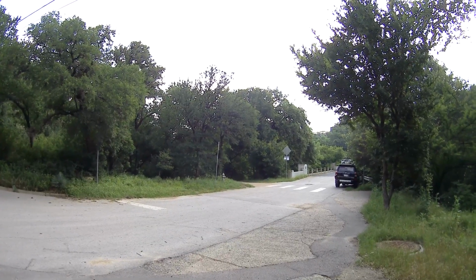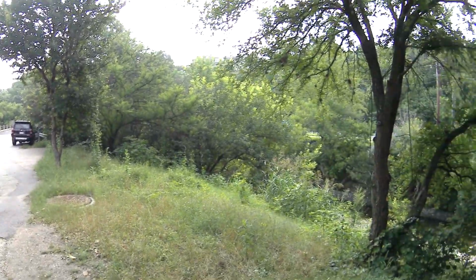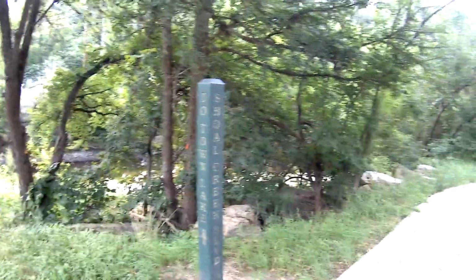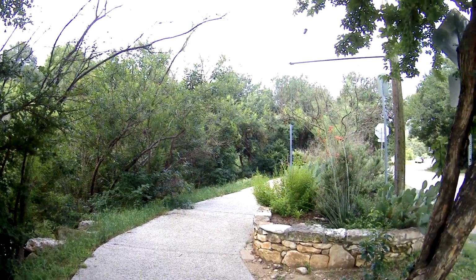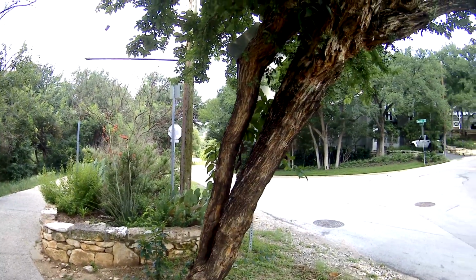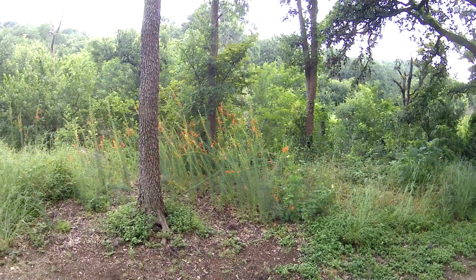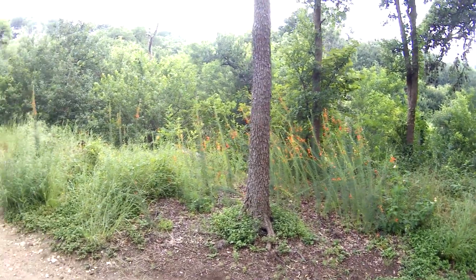Definitely an urban trail here, but my wife says she likes these because you can stop and use the bathroom. You can get a cup of coffee. You can get something to eat. So urban trails like this certainly have their advantage. My wife says these are standing cypress flowers, and she's never seen them in the wild.